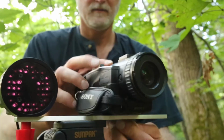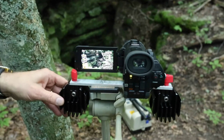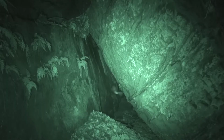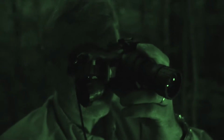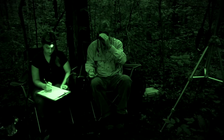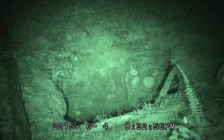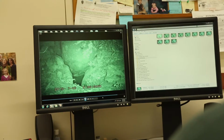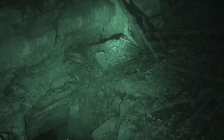It involves the use of night vision video cameras, thermal infrared cameras, night vision goggles. So the cave behind me is an excellent example of a cave that's used by bats during the summer. Towards dusk, they'll fly out to go eat insects. They might return several times during the night. We use a night vision goggle and a clicker to count the bats as they exit and sometimes enter the cave. Back at the office, we download the video files, analyze them, and use them in our data models to get the most accurate count that we can.